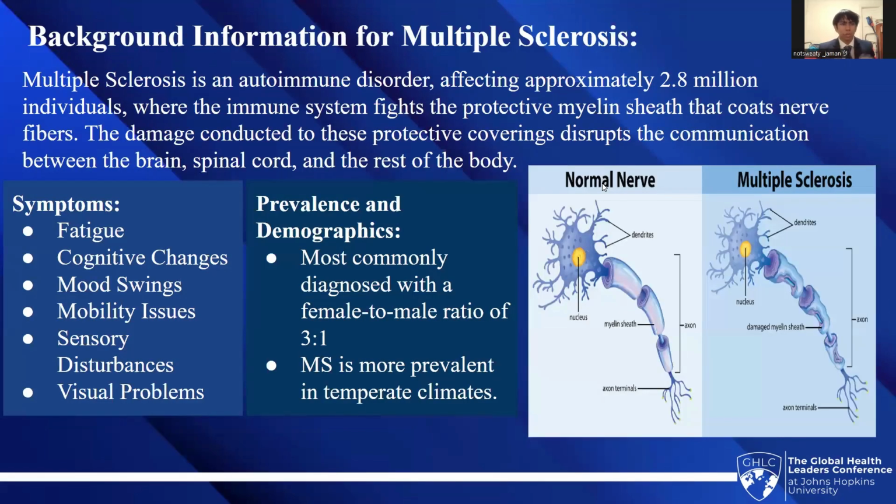So this is some background information. Multiple sclerosis is actually an autoimmune disorder and it affects 2.8 million individuals, where the immune system actually fights the protective myelin sheath that coats the fibers, and the damage conducted to these protective coverings actually disrupts the communication that happens in between the CNS. So we can see here that there are various symptoms: fatigue, cognitive changes, and more, right?